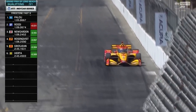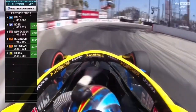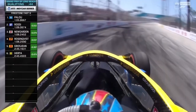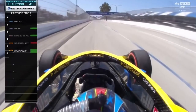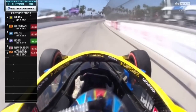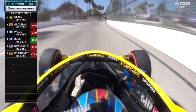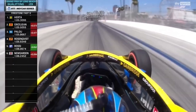Well, this is quite the way to turn it around. Andretti Autosport had a miserable Texas Motor Speedway. This is a way to rebound. Half of the competitors in this Firestone Fast 6 are from Andretti Autosport. Colton Herta to the top. Boom. Oh, my God. P1. Just like that. And there goes Grosjean. So Andretti 1-2, but Colton Herta flexing big time.